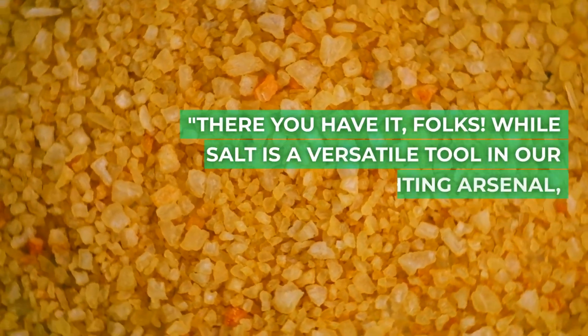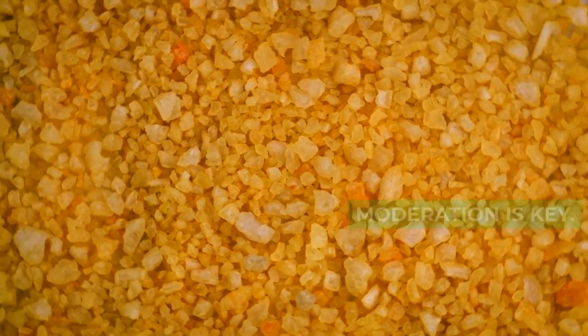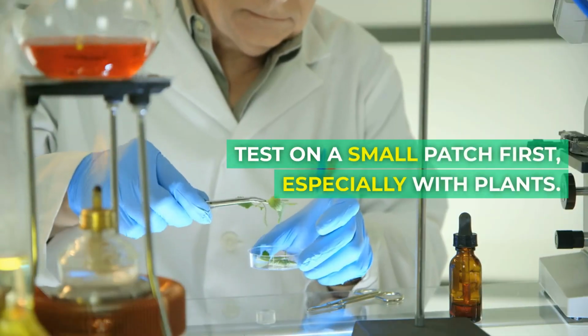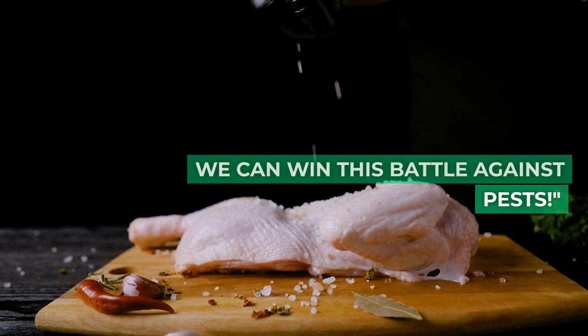There you have it, folks. While salt is a versatile tool in our pest-fighting arsenal, moderation is key. Test on a small patch first, especially with plants. Together, with a pinch of salt, we can win this battle against pests.